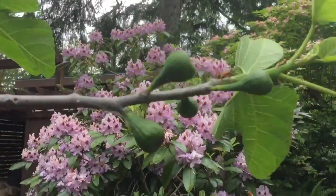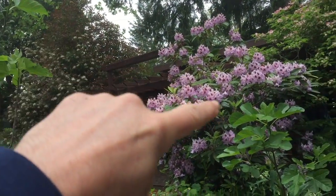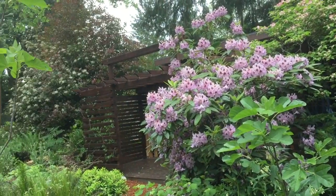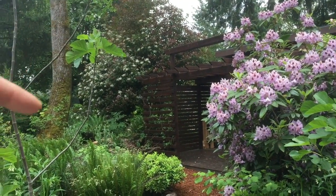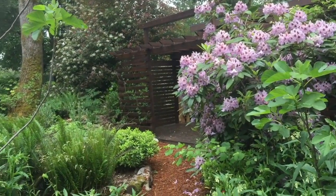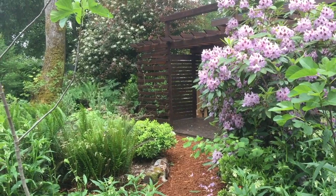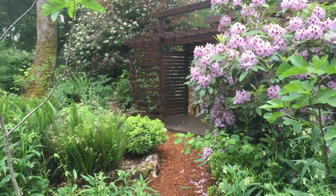You can see it's fruiting, and I'm actually going to weave an archway. I'm going to do a little bit of horticulture trick and get them to fuse together and make a fig archway here, which will look really cool. But they need about another year of growing before I can do that.